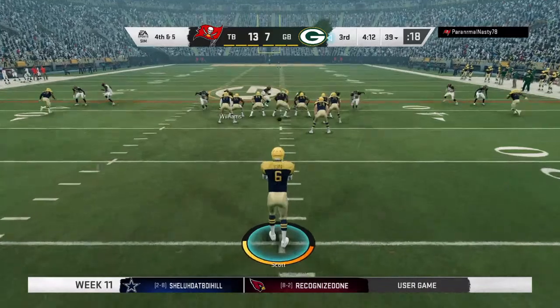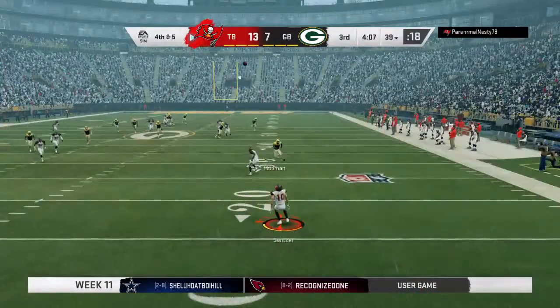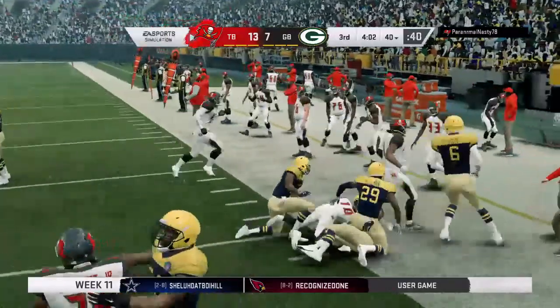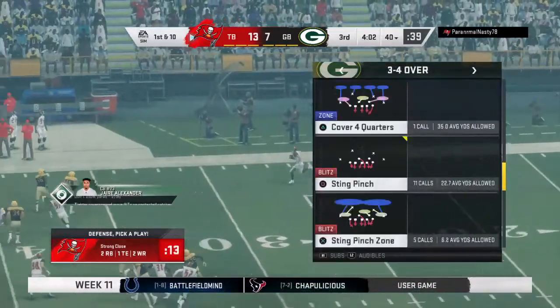Here's J.K. Scott now. And surprisingly, this is the first punt of the game for either team. Here's Switzer. A great return there of 22 yards. And the Bucs will get ready to go on offense.